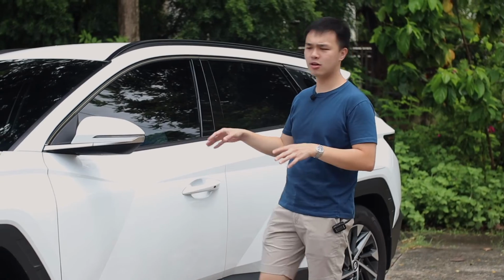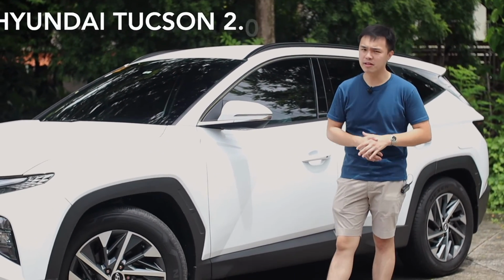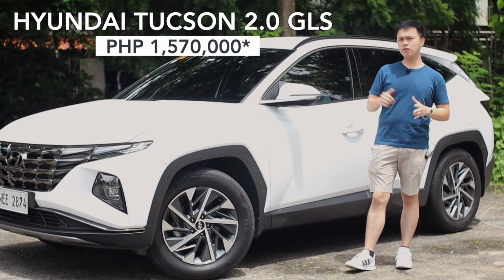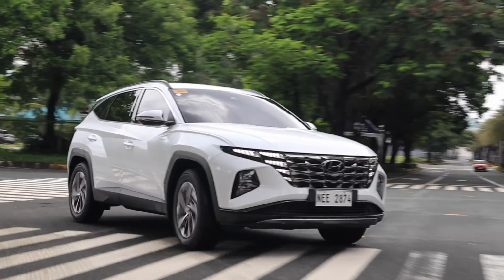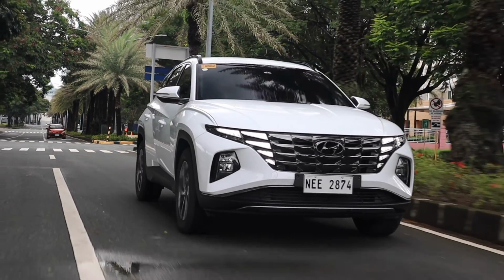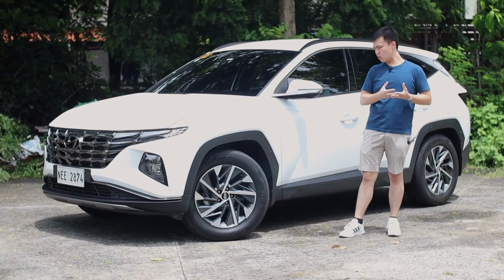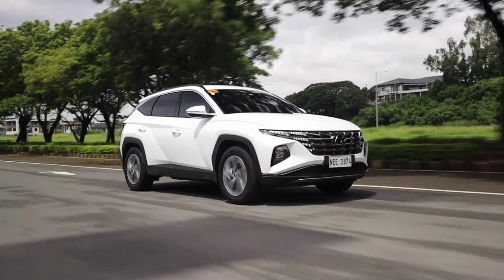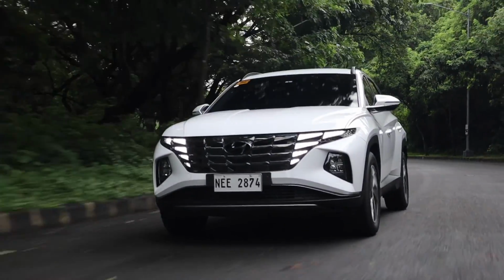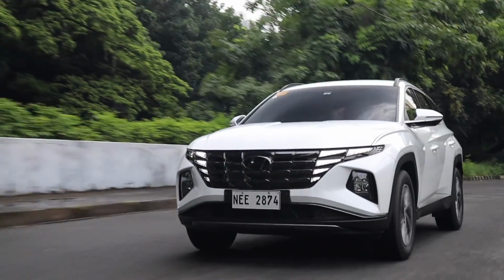Now we talk about the pricing for the Hyundai Tucson. This Hyundai Tucson in this gasoline trim, the 2.0 GLS, comes in at 1,560,000 pesos. While it is a beautiful looking car and also a very refined and well-built feeling car, the fact that it's so lacking in features is pretty hard to justify. So unless you're really a big fan of brands that have already been established here in the country, I think that there are a lot of other cars in the market that can give you a better deal.